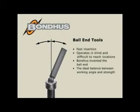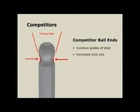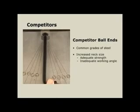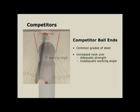Protanium steel provides the ultimate in torque capacity and wear, and neck size provides a full 25-degree working angle on every Bondhus ball end tip. Competitors manufacture ball ends from common grades of steel, lacking the strength of Bondhus protanium steel. To compensate for inadequate strength, some manufacturers increase neck size. Strength becomes adequate, but working angle becomes inadequate, and the primary reason for using a ball end tool is defeated.